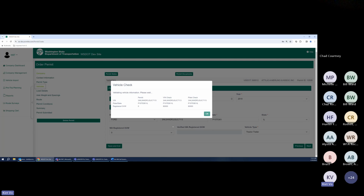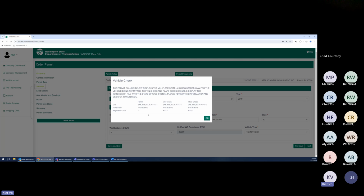When we hit next, what this does is it verifies your VIN and your plate and your state and gives you information that is saved with the state of Washington. So this is informational. This is something you'll review. It is not something that stops you from getting the permit. It's just based on the VIN and the plate that you entered. This does give you information that is saved in the state of Washington. So we just hit OK.